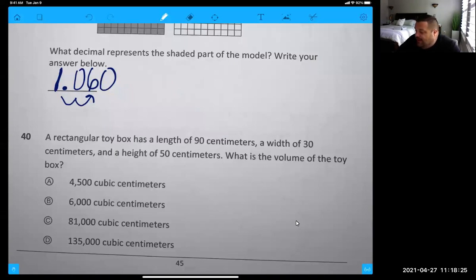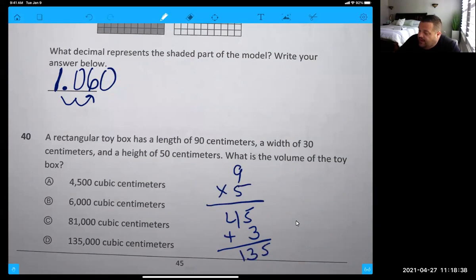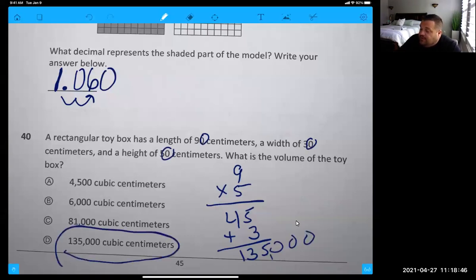Oh, I didn't even mess around. I just did 9 times 5 is what, 45? Times 3 is 135. And then I got to add in this zero, this zero, and this zero. One, two, three. And I get the answer really quick, right? So even if you just multiply the whole numbers, you know the answer has to have 135 in it. None of these ones do. So that could be one that you get quick on the test, right?